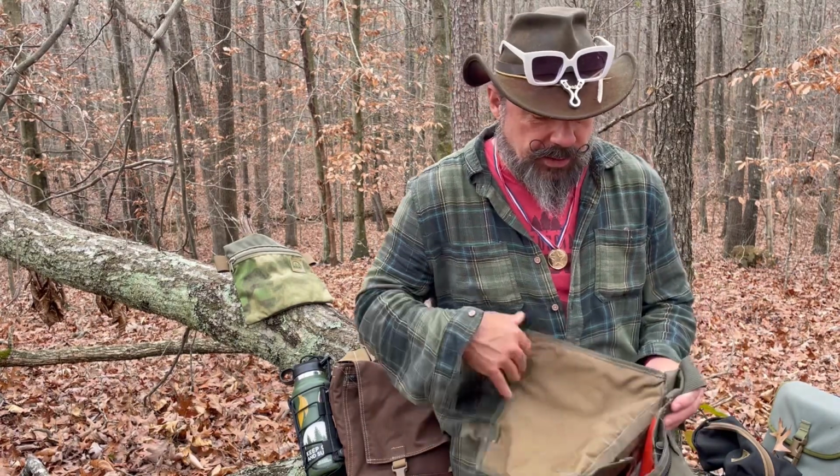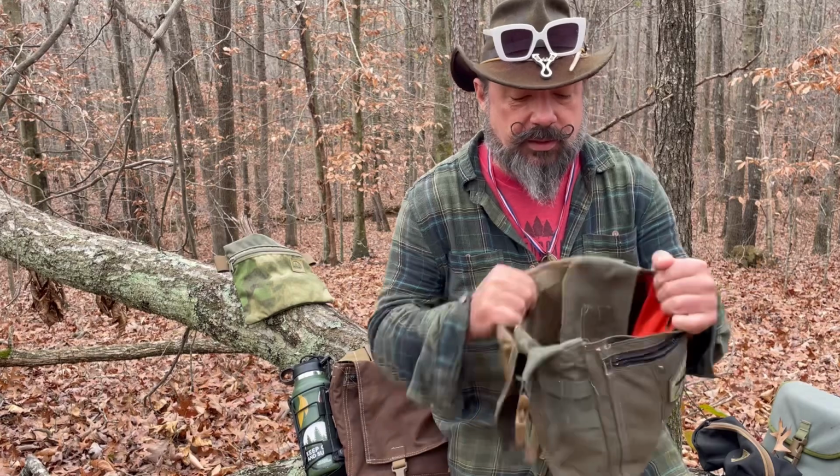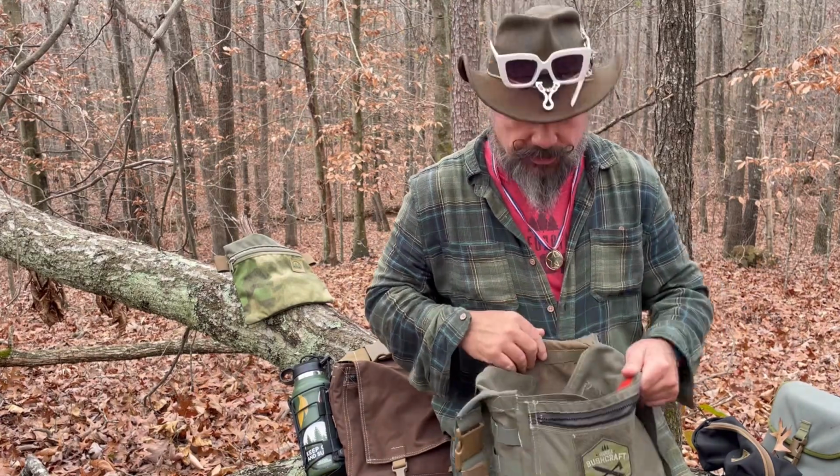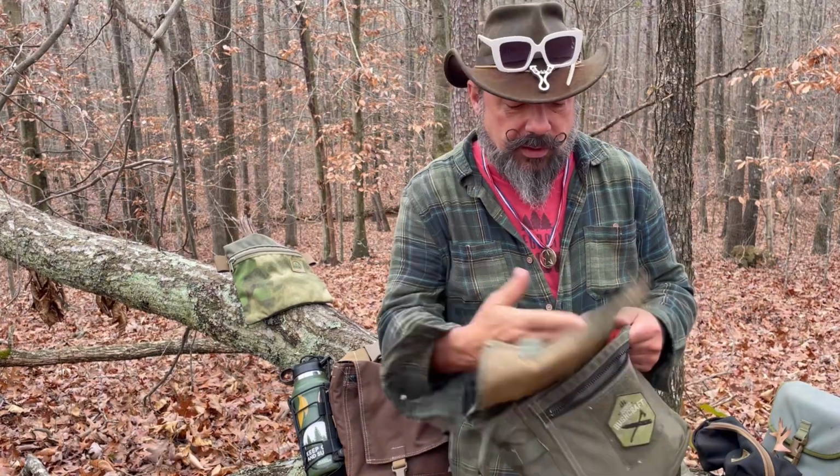And I'm like, oh my God, that's great. And the cool thing about a lot of the products is the orange interior and these pockets. If it's dark or whatever, it's easy to find your stuff. So anyway, I got the bag from him. I'm like, oh, this is great. Put all my slingshots, all my ammo, stuff from my class, went and did the class.